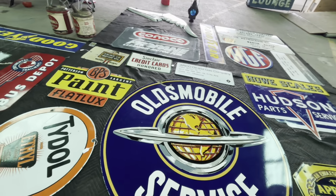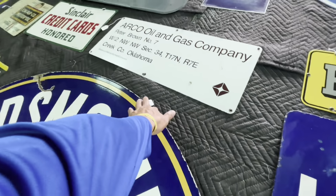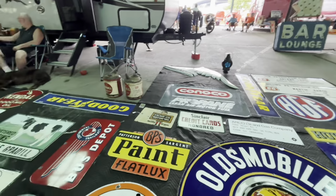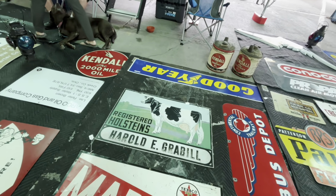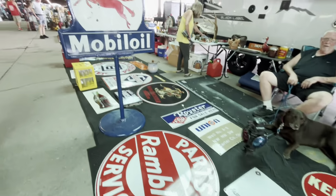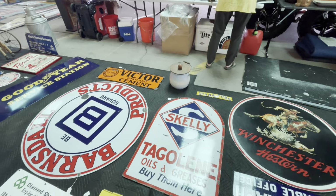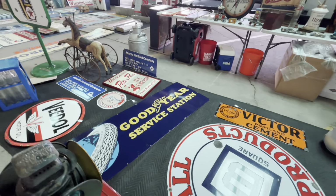Nice Oldsmobile. I bet you that's worth some money. Let's see what they have on this Oldsmobile. $7,500. Really great shape too. $2,200. Nice signs.